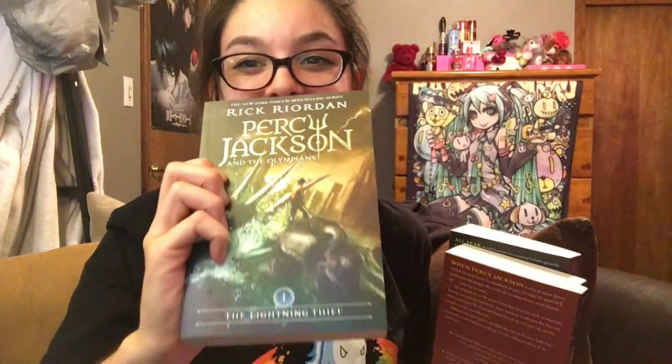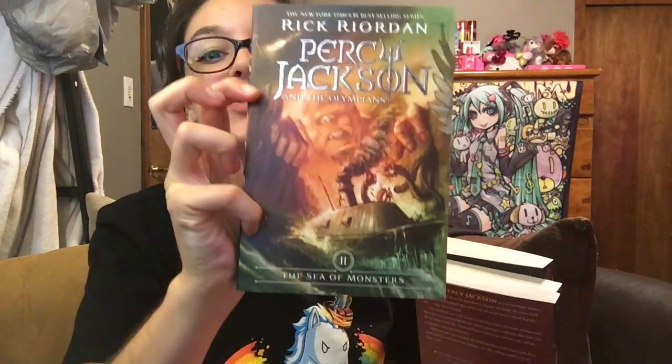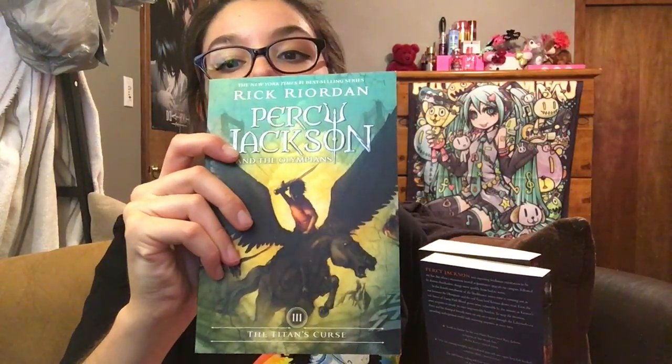I'll show you all the covers if you don't know them. Here's the first one, Percy Jackson and the Lightning Thief. Here's the second one, Percy Jackson and the Sea of Monsters. Percy Jackson and the Titan's Curse. Percy Jackson and the Battle of the Labyrinth. And Percy Jackson and the Last Olympian. I actually have this in hard copy from the old cover with the old cover art, but it's okay. Having more than one is fine with me.